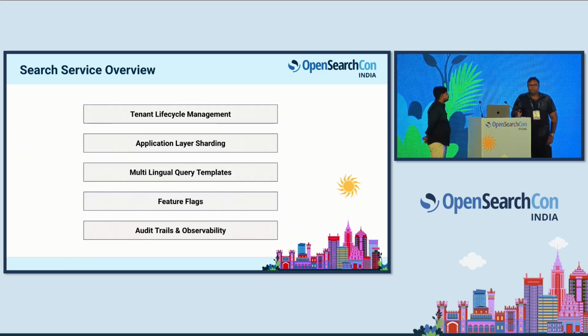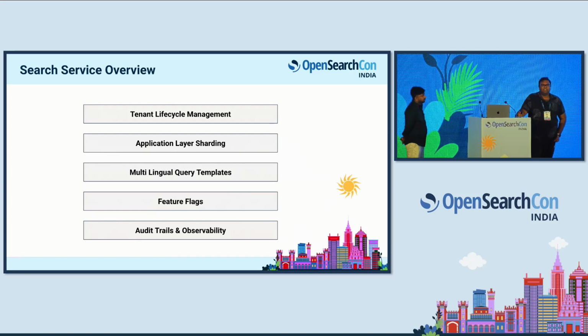Now coming to an overview of the search service. What were the concerns it was made to deal with? The first and foremost thing was tenant lifecycle management. Being a SaaS company, we always have customer churn. Customers come in, they leave, they sign up for a trial, they upgrade to a higher tier, and things like that. All of those events affect how we store our data.